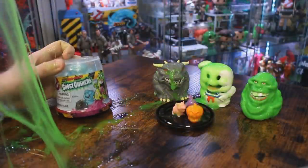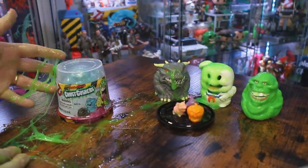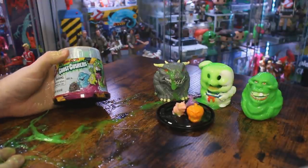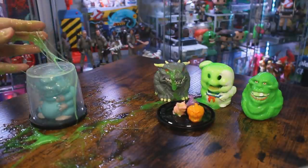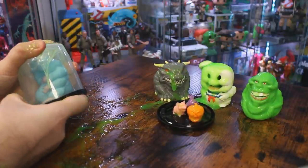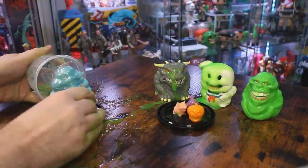Now moving on, we've got the last ghost. Oh man, there's so much slime. The last ghost in the line, we have got newcomer with Ghostbusters Afterlife. We have got Muncher. And let's go ahead and open it up again, and I got slime on my lips. I am gonna have to clean this table, these figures, my floor. So good after today's video.